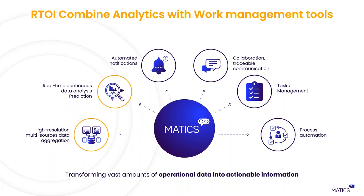Complemented by collaboration and traceable communication, it creates the transparency that I mentioned, and then it's knowledge which is captured in context of the production, of the machine, of the product, of the team that is working on it, followed by task management and process automation. Process automation means that you can run a rule which is multi-conditional. If condition A, B, and C occurs, let's create a task and call to action automatically. So basically, we're transforming a vast amount of operational data into actionable information.